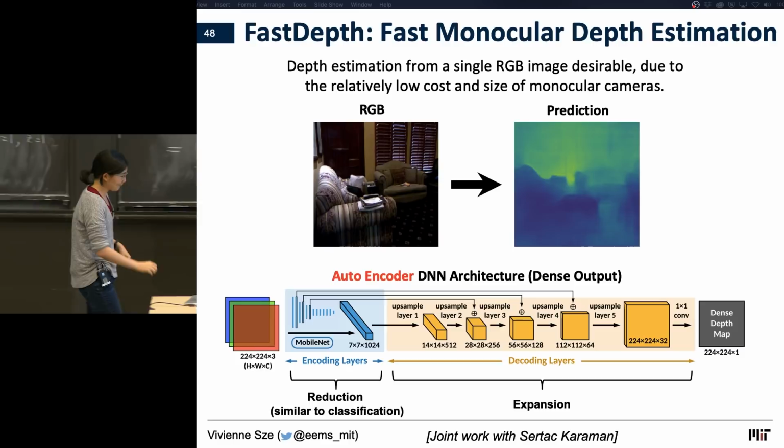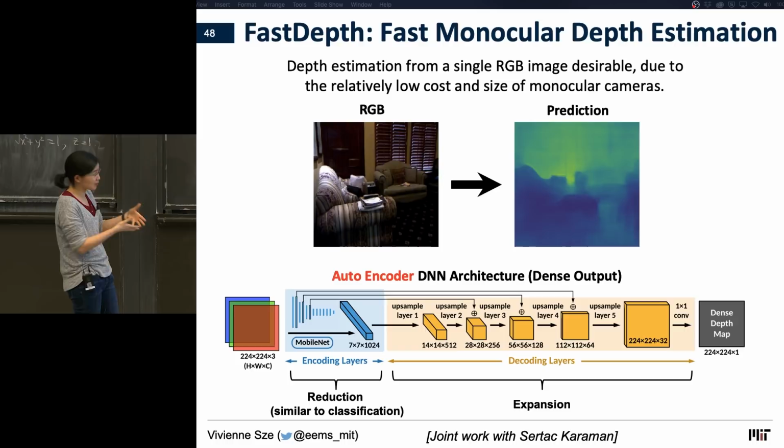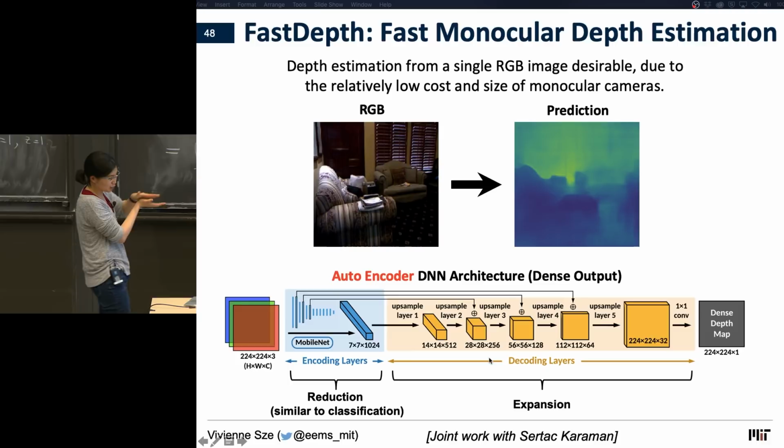You can imagine the way that we would do this is to use an autoencoder. So the front half of the neural net is still looking like what we call an encoder. It's a reduction element. So this is very similar to what you would do for a classification. But then the back end of the autoencoder is a decoder, so it's going to expand the information back out, right?